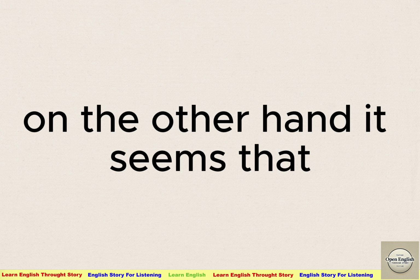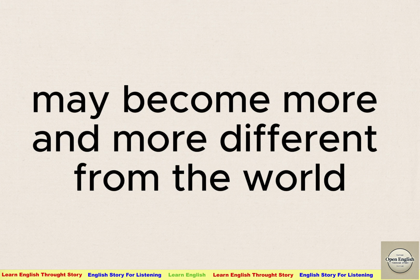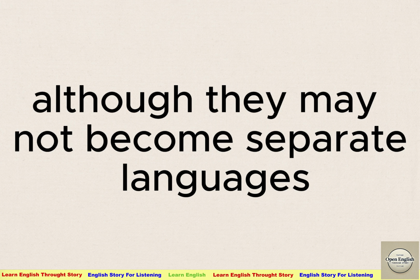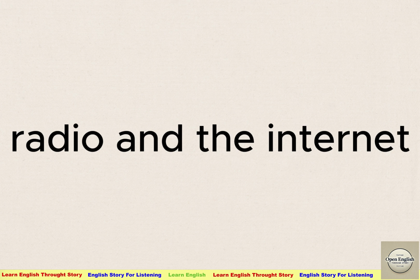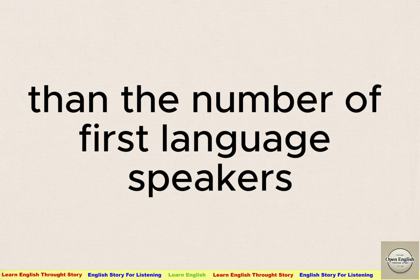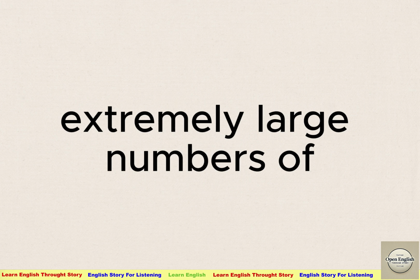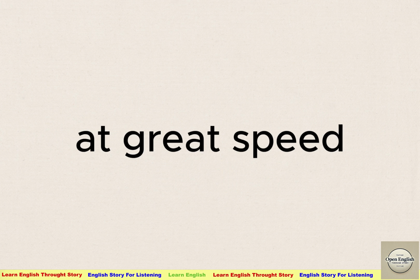On the other hand, it seems that the number of regional varieties of English is growing and will continue to grow. These varieties may become more and more different from the world standard kind of English, although they may not become separate languages because they will have a lot of contact with standard kinds of English through television, radio, and the internet. As the number of second and foreign language speakers of English grows larger than the number of first language speakers, other languages will have a greater effect on English. Extremely large numbers of words from other languages will probably continue to cross into English at great speed.